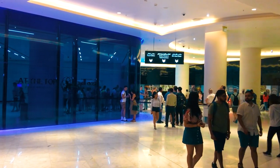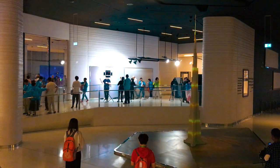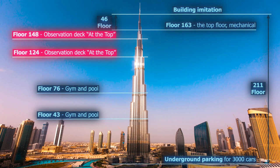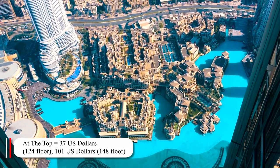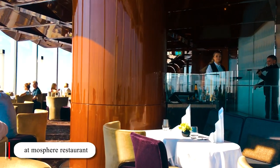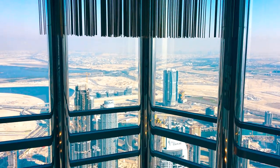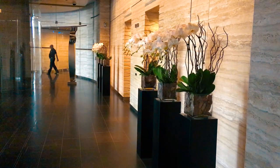In order to get to an observation deck, you should go to the Dubai Mall. You can walk into the building through a special tunnel only from it. The observation decks are on the 124th and 148th floors. The cheapest ticket for an adult is $37. If you add as much again, it will be more useful to visit the bar of the Atmosphere restaurant on the 122nd floor. The view is the same, but it's more comfortable. You don't have to pay for a ticket and you can spend the saved money on cocktails.